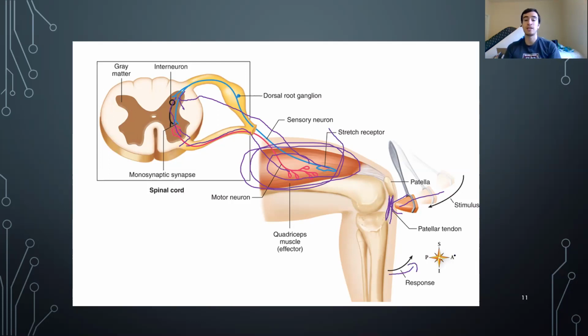The reason why we get this kicking reflex is just because hitting the knee in this particular spot triggers these certain sensory neurons, which causes this reflex of your leg kicking when it gets stimulated there. Again, sensory neuron, interneuron, and motor neuron all working together at almost lightning speed.